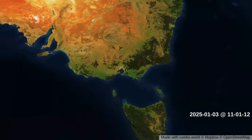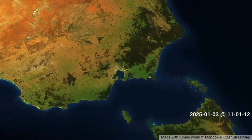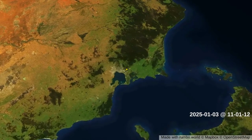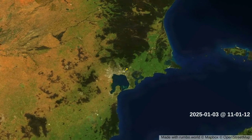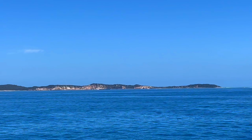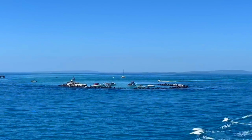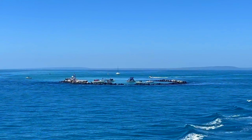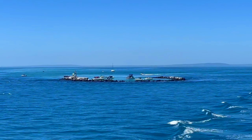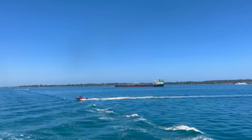The eastern and western sides of Melbourne are separated by a fascinating natural landmark, the Port Phillip Bay. It's the largest bay in the southern hemisphere, stretching across a massive 2,000 square kilometers. What makes it even more interesting is that down south, this vast bay connects to the open sea through a narrow passage just under 3.5 kilometers wide.